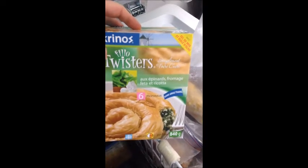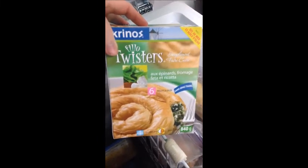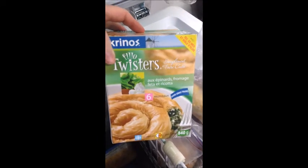And then these things, keep in mind, stepdad's Greek. These are spinach and feta. It's called spanakopita, but they're spinach and feta cheese pies made with phyllo dough. The stats on these aren't the greatest, but it's a treat.